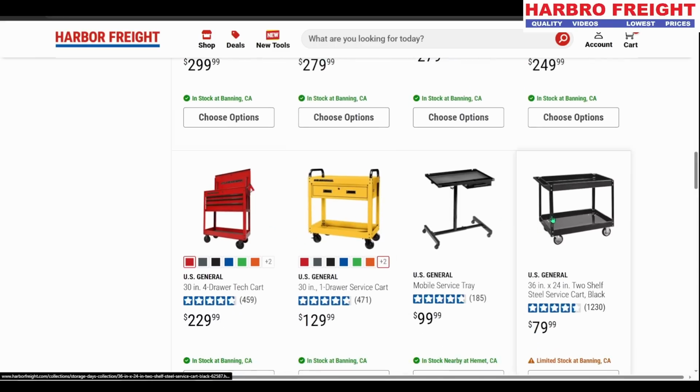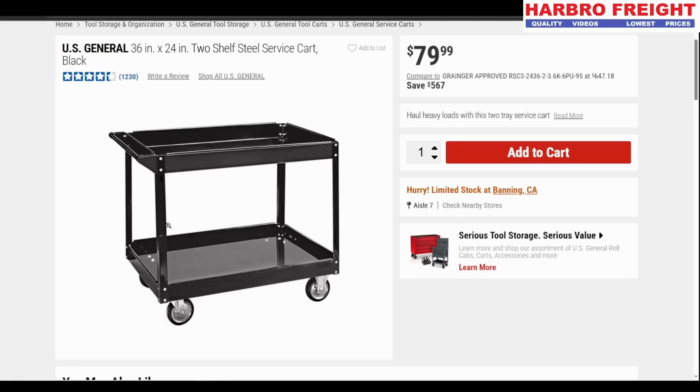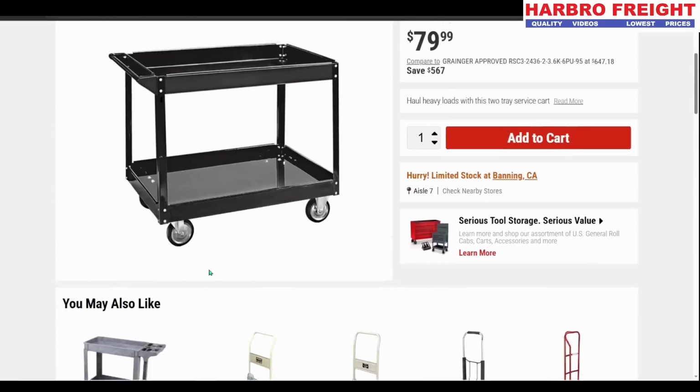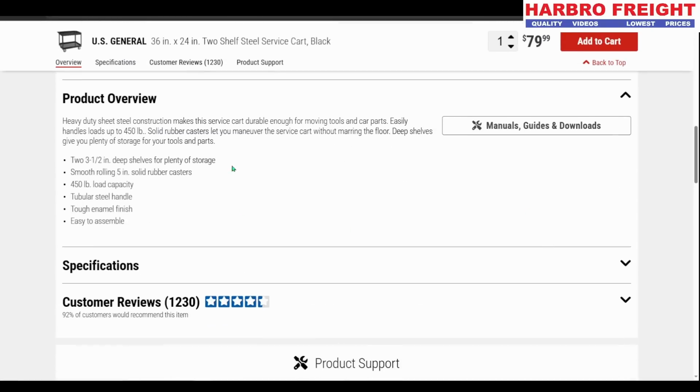Then we have the 36-inch by 24-inch 2-shelf steel service cart in black. So kind of not bottom of the barrel, but kind of like the least amount of components that you'll have on a cart. You just need 2 shelves. You just need to haul things around the garage. This is going to be the one. They don't even have other pictures. This is what it does. Hauls heavy loads with the 2-tray service cart. Read more. Here we go.